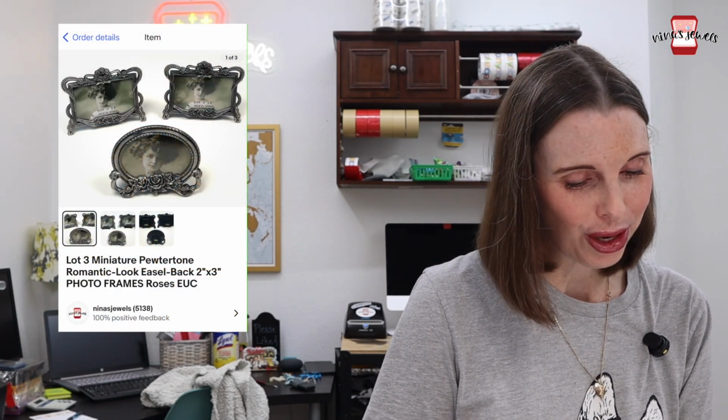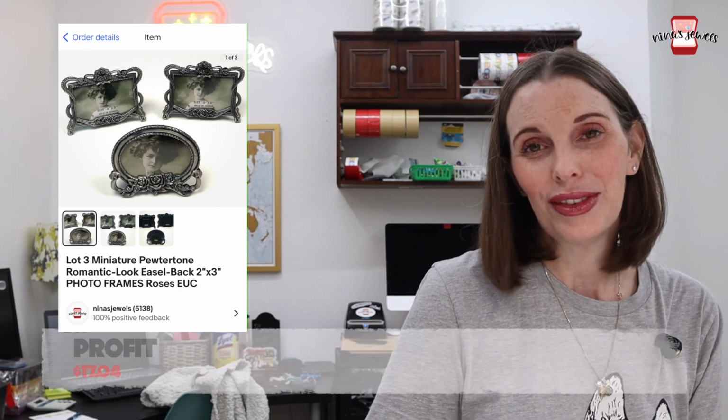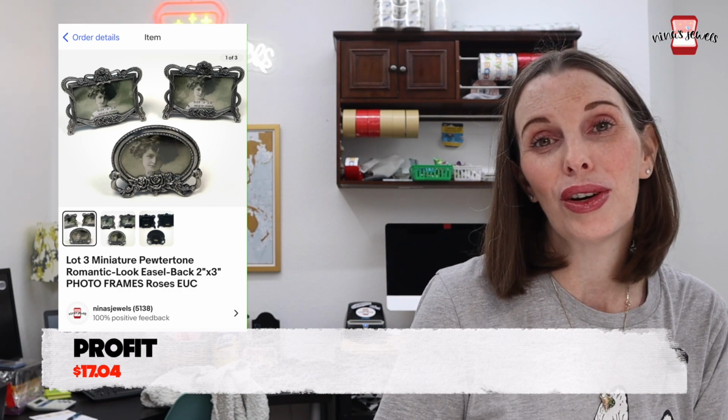Okay, next up was a lot of 3 miniature pewter tone romantic look easel back photo frames. These were gifted to us to sell by a family member, so we had no cost, and they sold for $24.68.